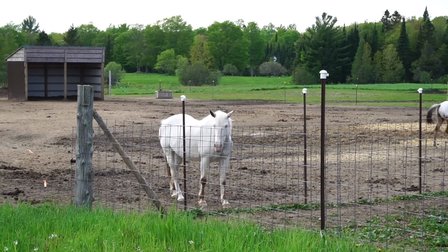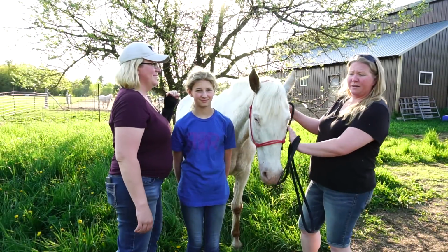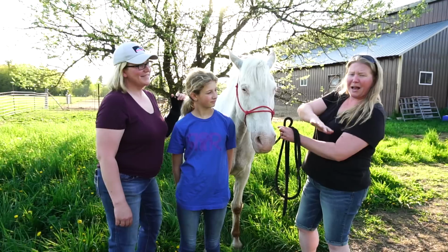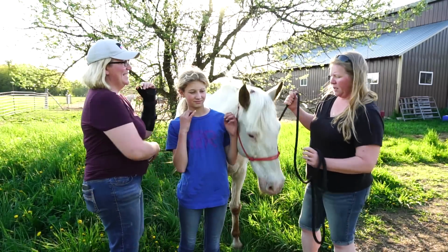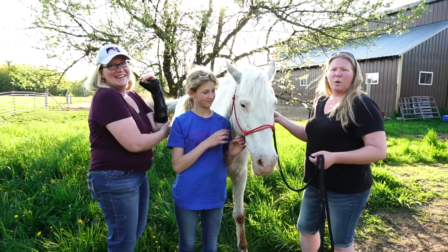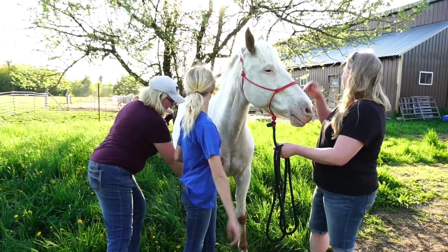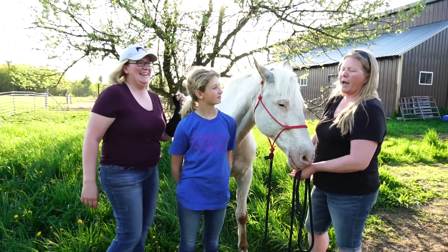It was May 6th. And when she was born, she was red. She was a chestnut. She had a funky little star and a weird little blaze here, and I absolutely loved her markings. And I was like, sweet, I want that one. And then the next year she was white. Bright white. Yeah. Well, she got a little red on her legs.